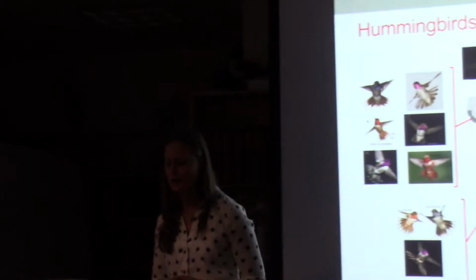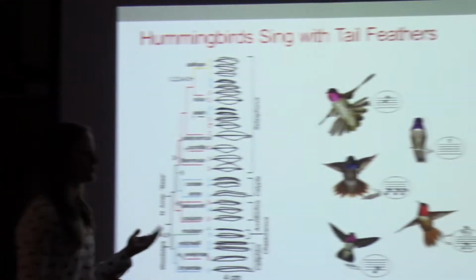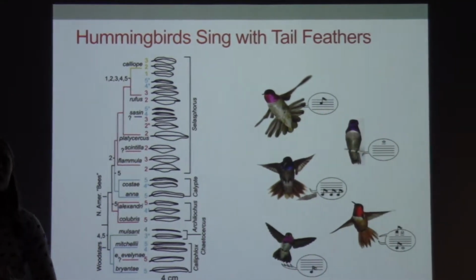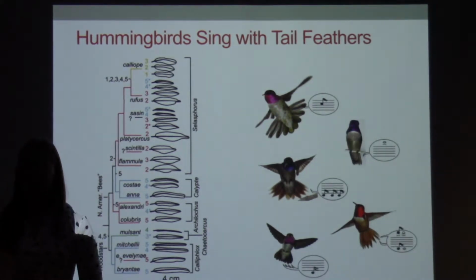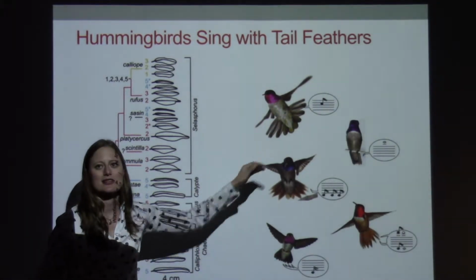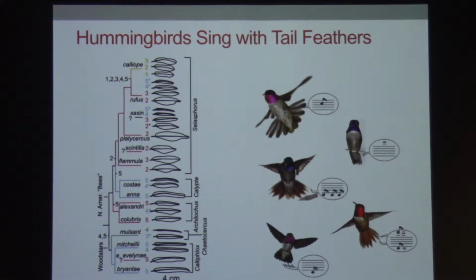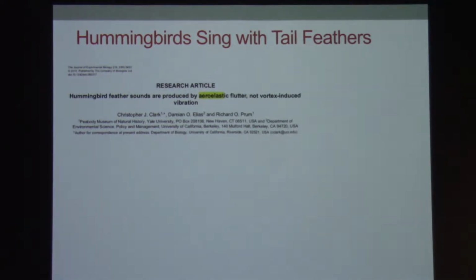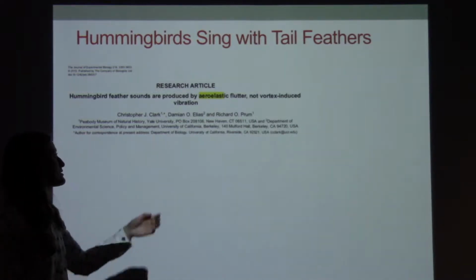the lab experiments. And what we found was, by and large, these bee hummingbirds are producing sounds with their tail feathers. And again, it looks like the different shaped feathers produce different pitches, right? So they're singing at different frequencies thanks to the changes in the feather shapes. So this work was a ton of fun, and it led to basically the discovery that hummingbirds are singing with their tail feathers.